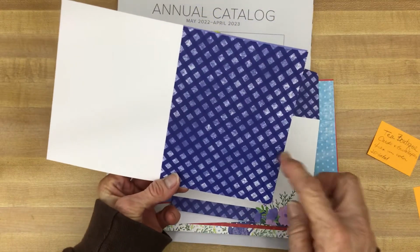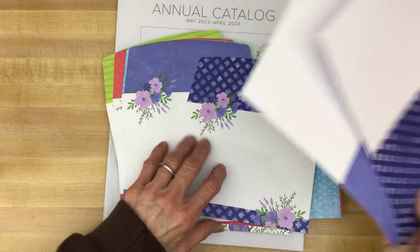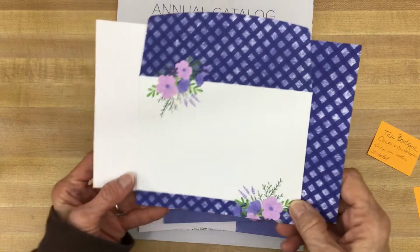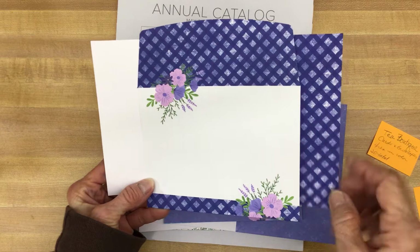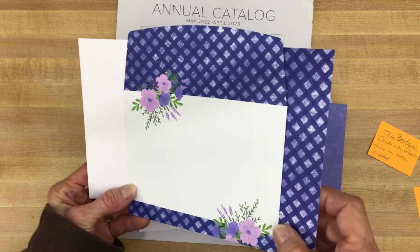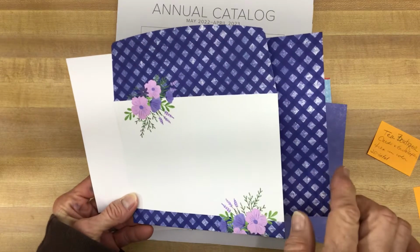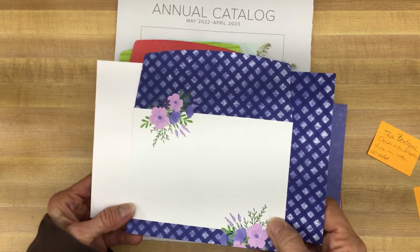Here's the card. Now these are 4x6, I believe. I need to check that. And put that one back down there. This color represents one of the new ink colors called Starry Sky. It's a nice dark blue. It sort of reminds me of Blueberry Bushel, if you remember Blueberry Bushel. Here's a nice card and envelope, and there are 4 cards and 4 envelopes of each color. So that's 20 cards and 20 envelopes.